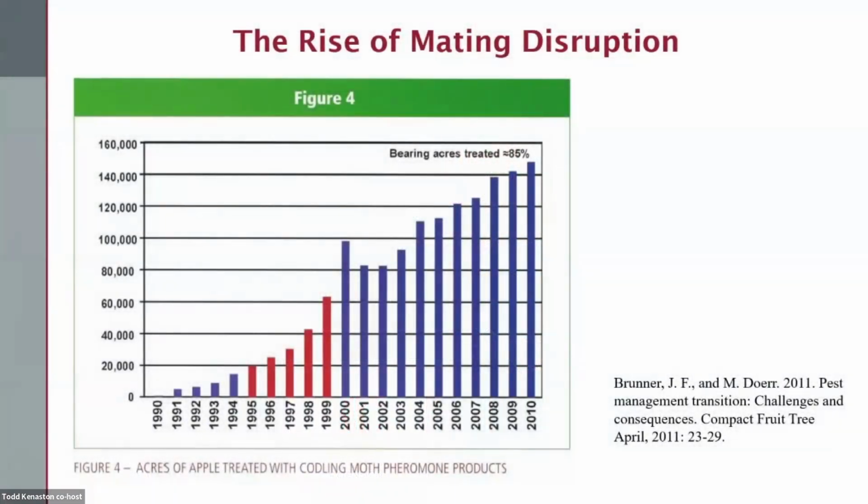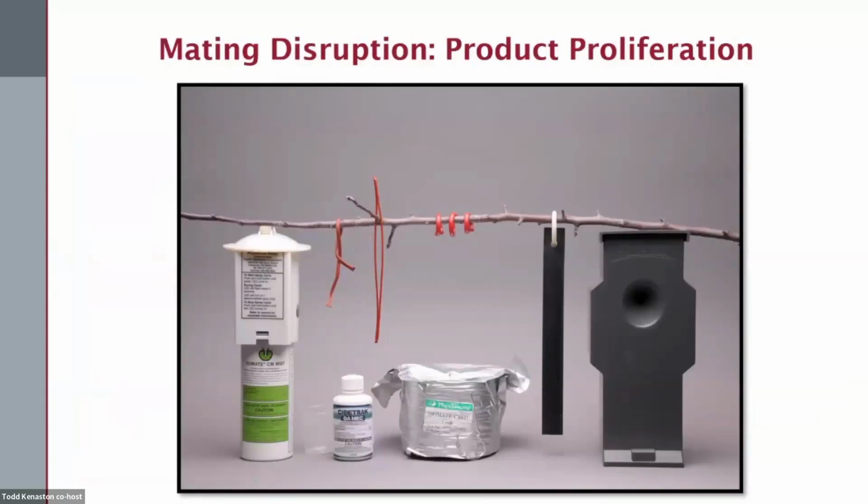Just as an indication of how well this has been accepted by the industry, this is the chart that Jay put together on the increase in acreage in mating disruption over the first decade or so after it was registered. And we continue to stay at about the 85 to 90% implementation rate, which is pretty fabulous.